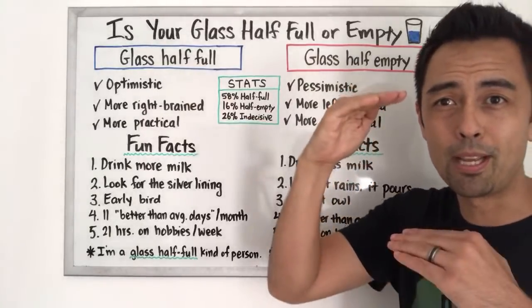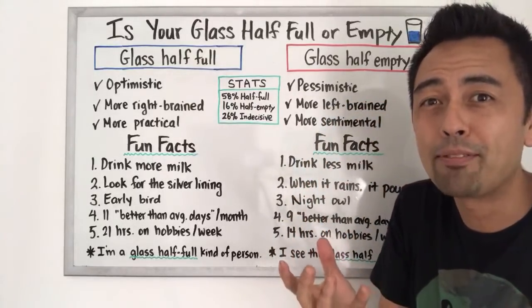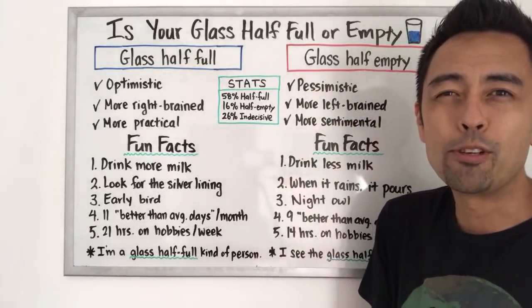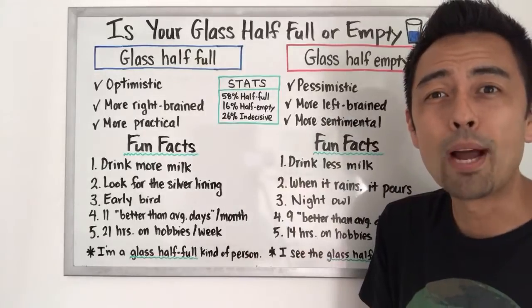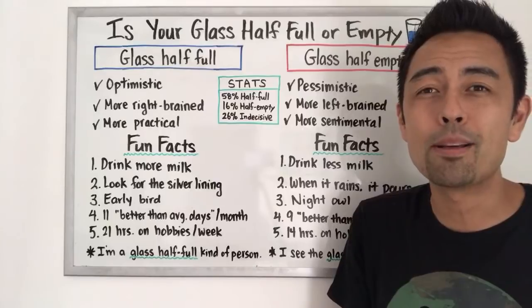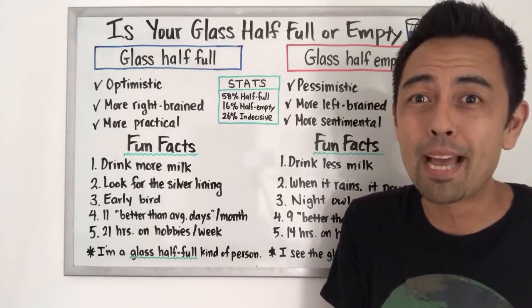On the opposite of that, glass half empty. Okay, so you're thinking there is only half of it left. You are usually the kind of people that we refer to as pessimistic, right? You are not as excited about good things happening. You think that there's only a little bit left, okay?